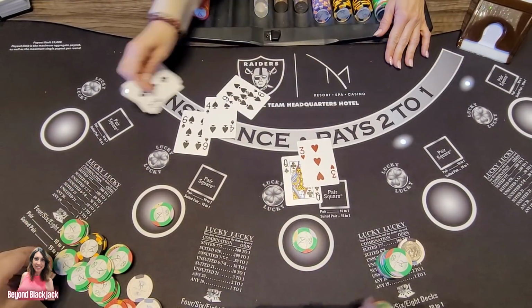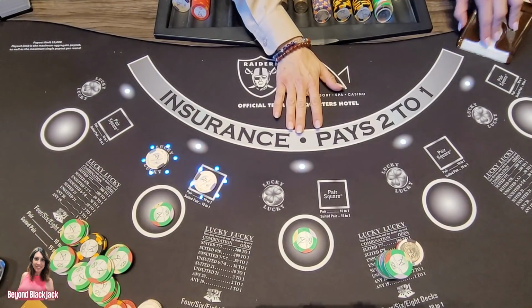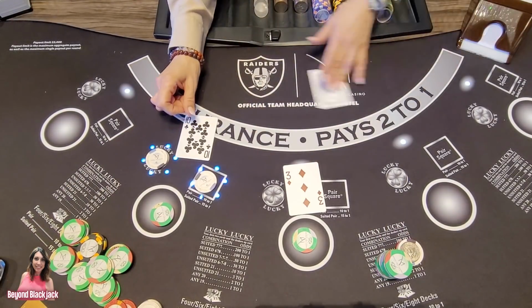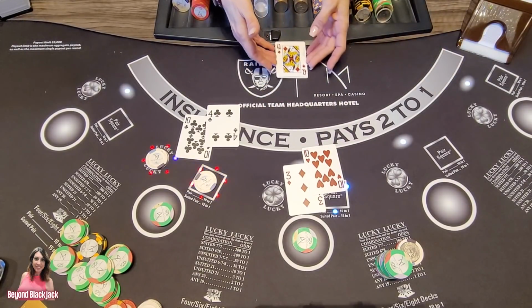You've got to be doing well, huh? You got to be ahead over there. I think so. Yeah. Looks like it. I got an extra pile, so. I think so. Not a lot, though, but I am.